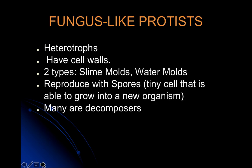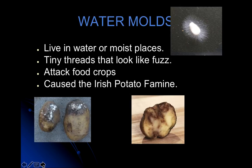Okay, so those are the plant-like protists. And then we're going to go ahead and finish this up with fungus-like protists. Now, fungus-like protists are heterotrophs. They can't make their own food, but they do live on dead and decaying things. They have cell walls, and there are two main types. There's what we call slime molds and water molds, and they both reproduce by spores again, and many of them are decomposers.